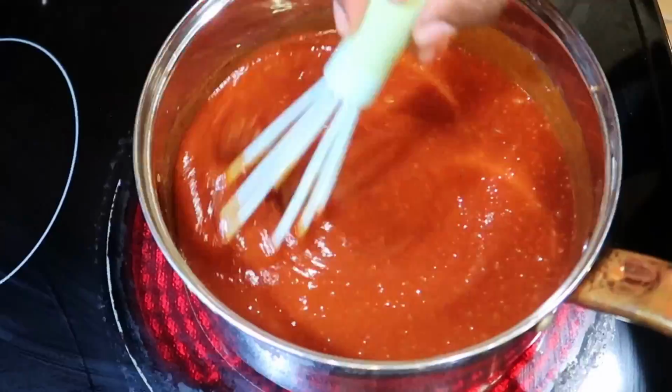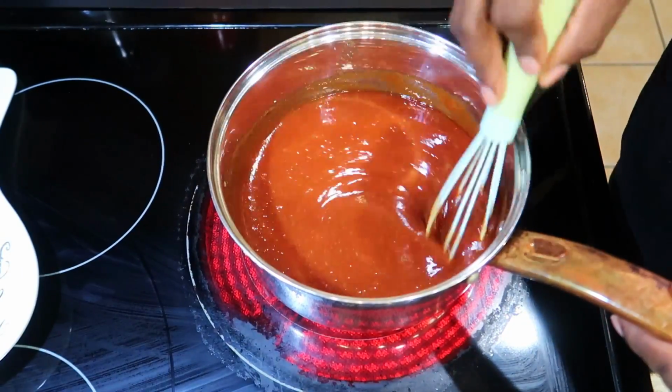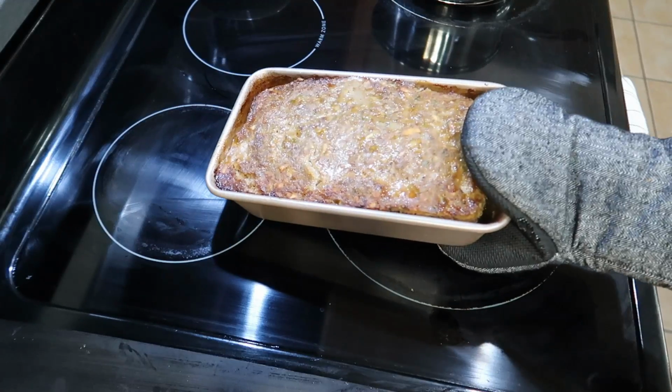Once the meat is out of the oven, you are going to top your meatloaf with the sauce. And this is how it turned out.